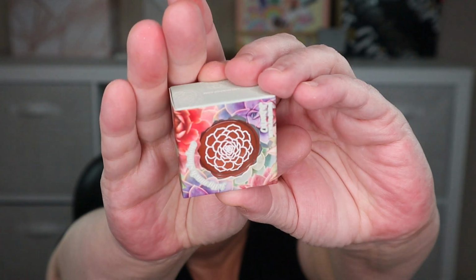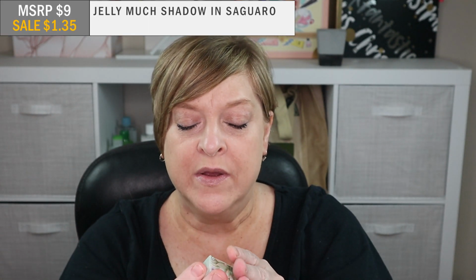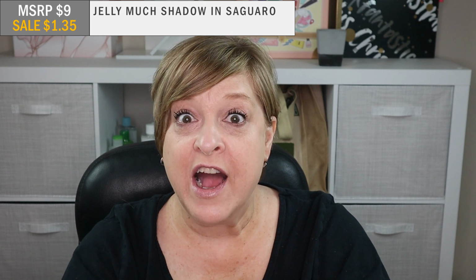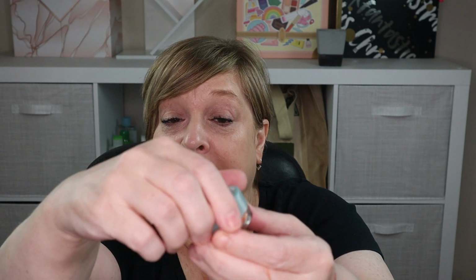All right. What else is in this box? What is this? This is a SAGUARO Jelly Much Shadow. Ooh, I have not tried one of their jelly shadows. What shade is this going to be? Oh, yes. It is peeking through something I think I can use and wear.